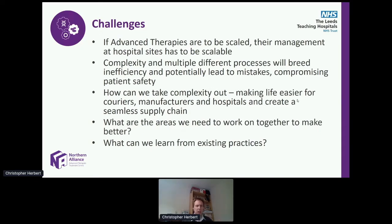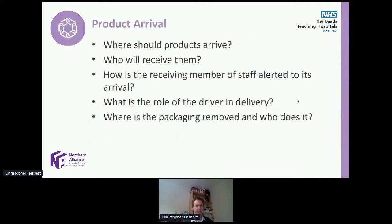So within the workshop, we wanted to understand how we take complexity out, because that will make life easier for our couriers, for our manufacturers, for our hospital managers, for our clinicians, for our pharmacy team, and start looking at how we do this as a seamless supply chain from the patient, out thousands of miles away, back to the patient again, and how we link that together far better. And there's going to be a significant amount of collaboration in this. Where are the areas we need to work on together to make things better, and what can we learn from what we're doing already? We do a huge amount of work in existing practices, so there will be things we can learn and bring in to solve some of the challenges we've got with management of advanced therapies at scale.